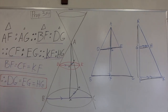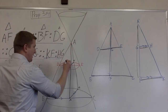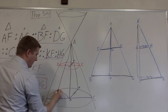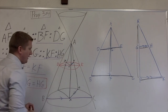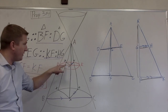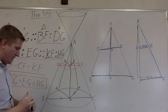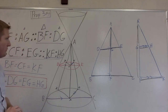Through this same process, we can pick any point on DE, right? We'll call this Z, right? We can keep doing this and prove that every line from G to the circumference is going to be equal to DG and EG. Therefore, the red section must be a circle.